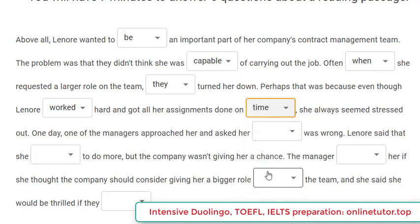Sometimes it's difficult for me in English to explain it, but I think you feel what I mean. And got all her assignments done on time. A pure collocation. On time means at the proper time, okay? In due time. She always seems stressed out. One day, one of the managers approached her and asked her, what do you feel? I feel you can already guess, yeah? I think it will be here what? Yeah, what was wrong? Yeah, what was not right? Ask her about what? What was the problem?